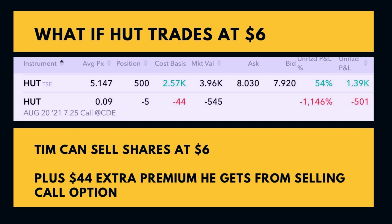Well, in that case, Tim could sell the shares at $6. The buyer of the call option would not exercise her right to buy Tim's shares at $7.25 because she could buy the same amount of shares at a cheaper price, $6, in the open market. Nothing would happen to Tim's option contract. It expired. The only difference is that he made an extra $44 by selling the covered call.